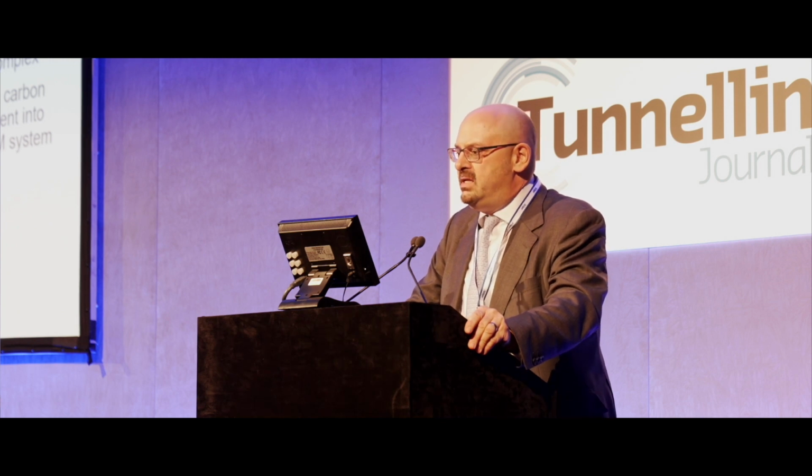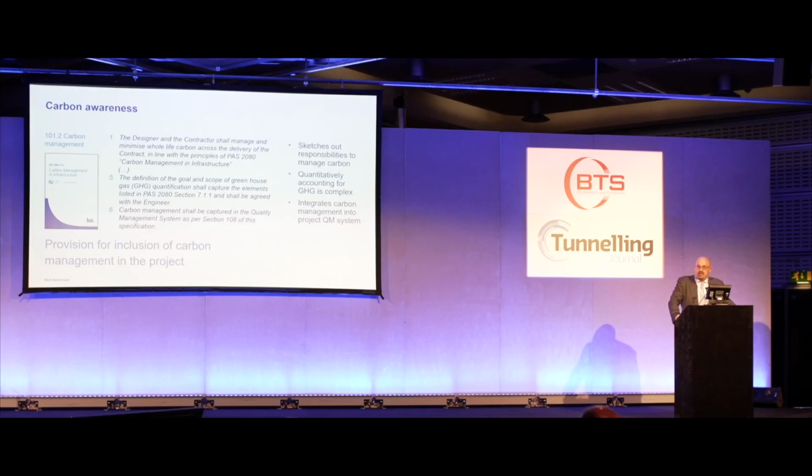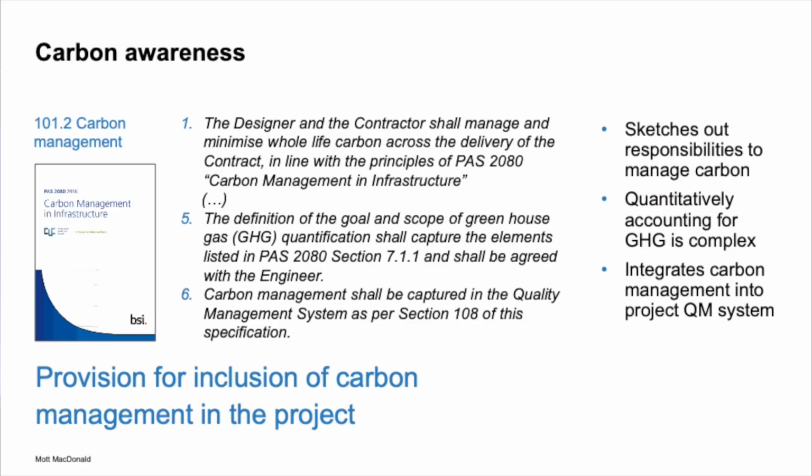The PAS 2080, which we referenced, is useful. It is used on major UK projects. It sketches out the responsibilities to manage carbon, but ultimately it's not prescriptive. It needs project-specific work. However, we are pointing our tunnel engineers, clients, manufacturers, the supply chain to the standard and encourage its use.